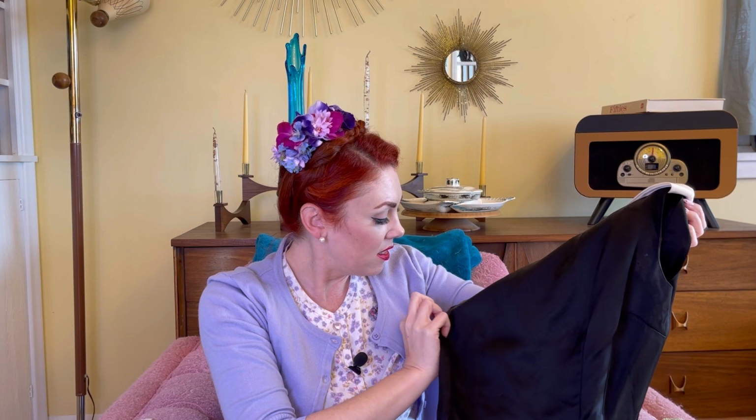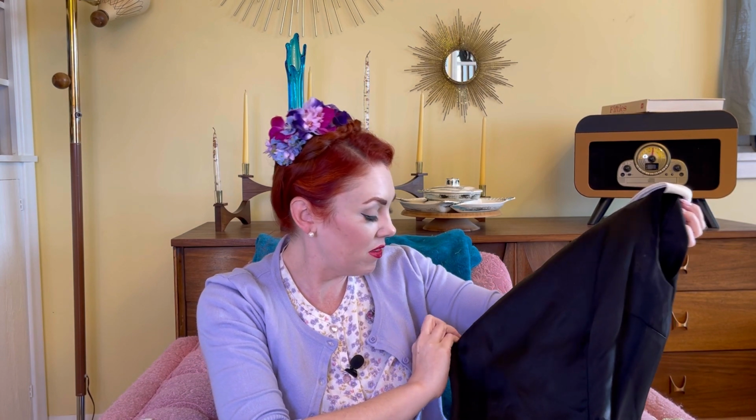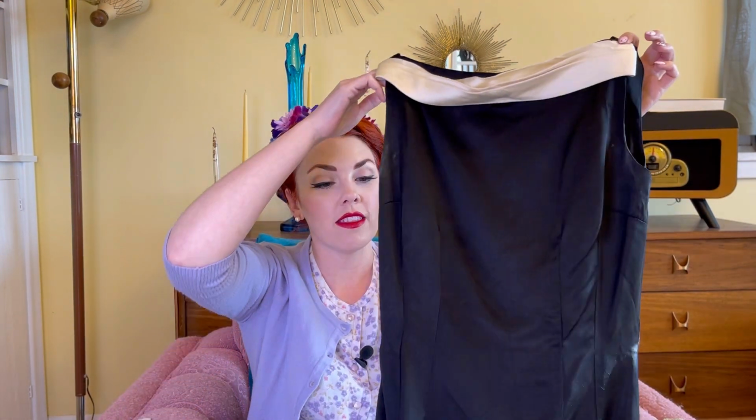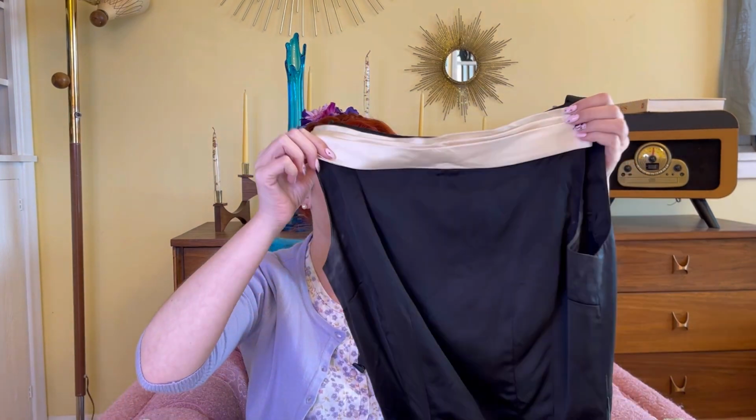Guys, I'm so excited. I'm gonna see what I can do. There is a little bit of staining under the arms here, but it's not super noticeable, so hopefully I can get that out without too much of an issue. Yeah, this dress, oh my goodness, it's beautiful. It looks like there was a belt. There's belt loops, so maybe I can find one that will look nice with it. Hopefully I can. Oh, so good. I'm so excited about this one.